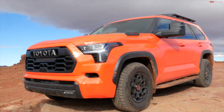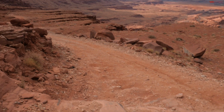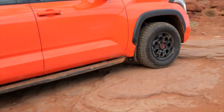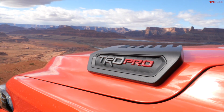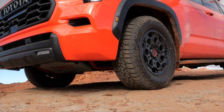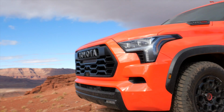All right. So, what do you think of the Sequoia TRD Pro? So I think it likes more of a dirt road like this, and it wants to go faster. When it got slower, it started to get a little head tossy over bigger rocks, and also a little bit low on clearance. Yeah, so there's a reason we brought it up here to the top of Hurrah Pass and didn't take it into Hell's Revenge, because we wanted to bring it back home and not leave pieces of it here.